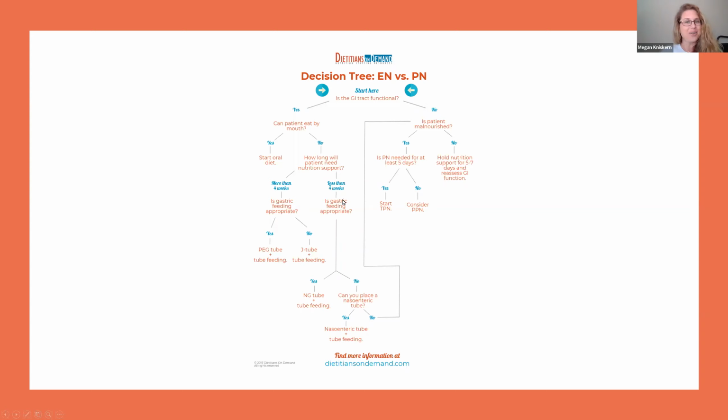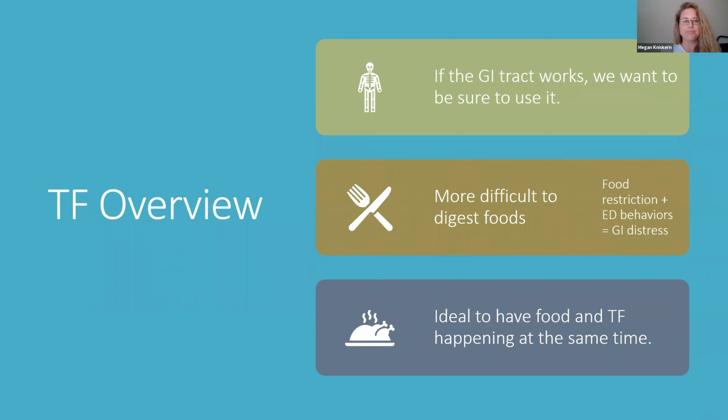But let's say our goal is short term, offering support, and so we're less than 4 weeks. Is gastric feeding appropriate? If yes, then we would do an NG tube, which is most of the time what we're going to do. If no, there are some other options, but that would be the case for us. So I just want you to get a feel for how we utilize this as an option for nutrition support.